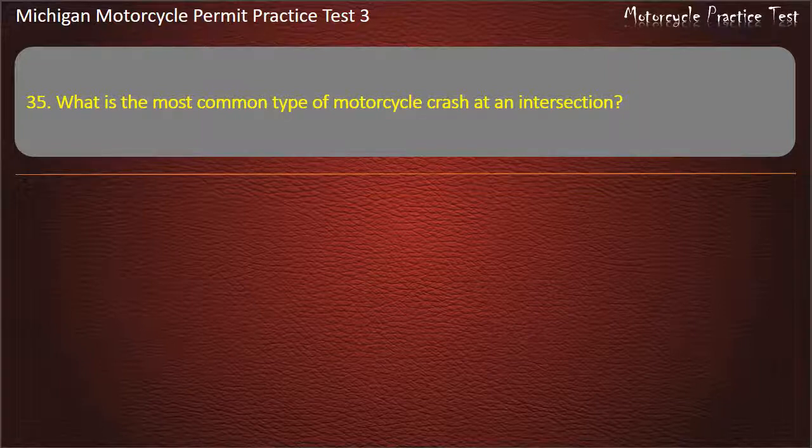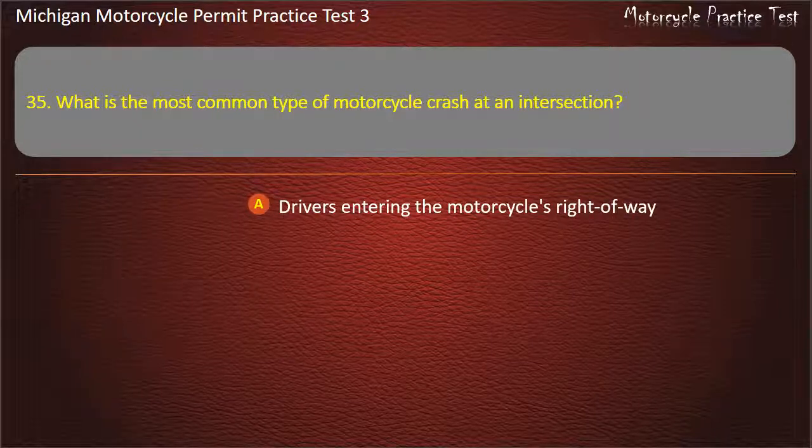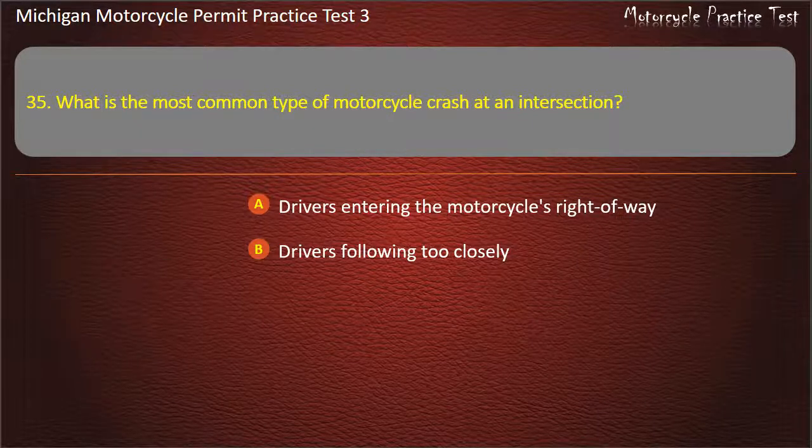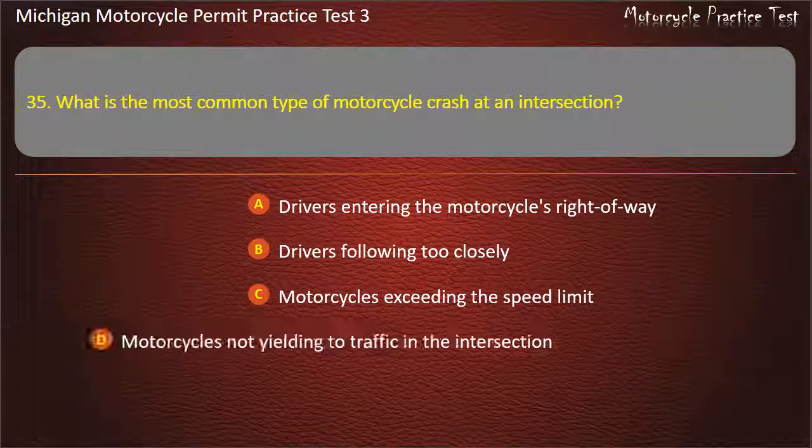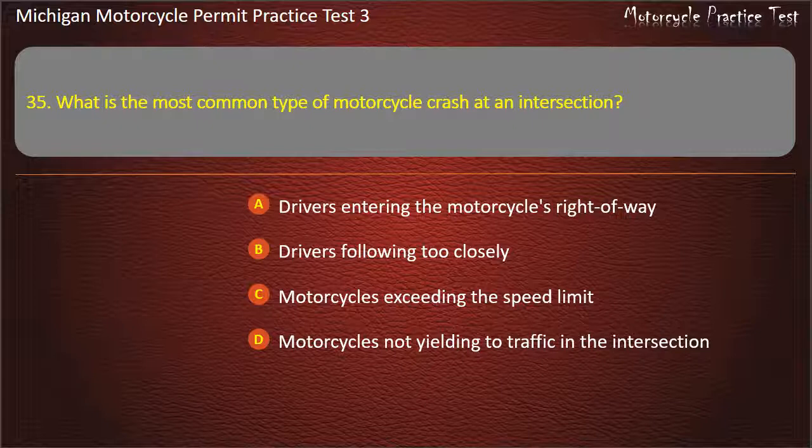Question 35. What is the most common type of motorcycle crash at an intersection? Drivers entering the motorcycle's right-of-way. Drivers following too closely. Motorcycles exceeding the speed limit. Motorcycles not yielding to traffic in the intersection. Answer. Drivers entering the motorcycle's right-of-way.